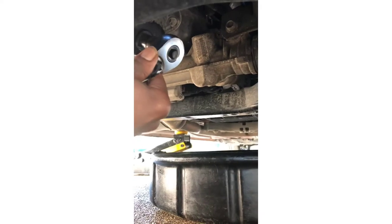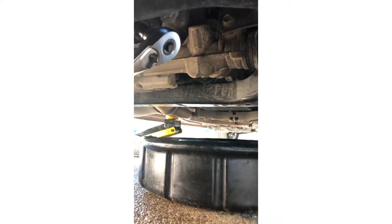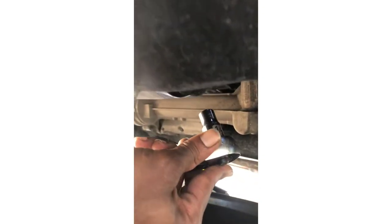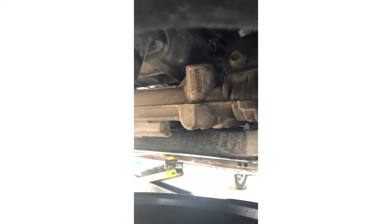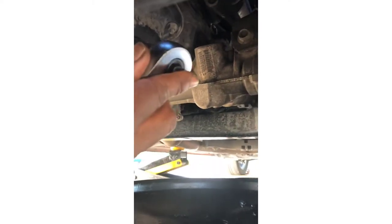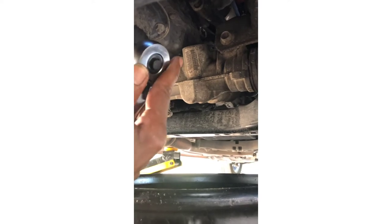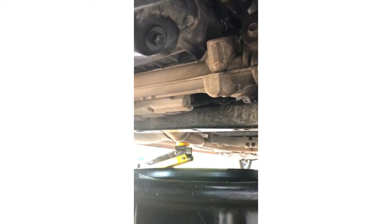So if you fit the socket on, just loosen it up. Might have to put a little elbow grease on it. Now, after you feel it start to come loose, get your oil pan under there. Because what's going to happen is it's going to start running out of there. Let the oil start coming out. You don't want that getting on the ground. So what I normally do is I get it to where I could kind of turn it with my hand.